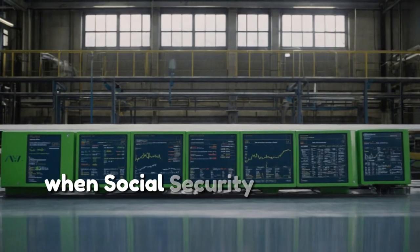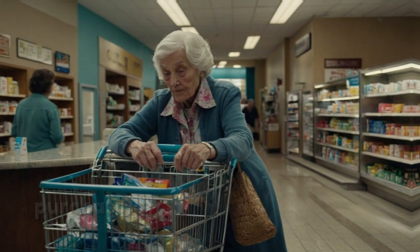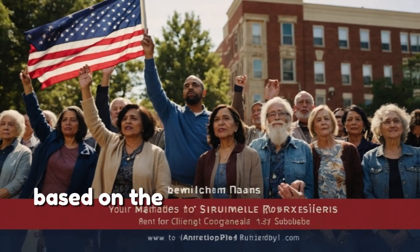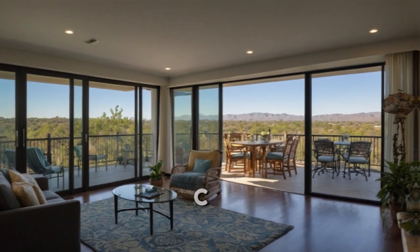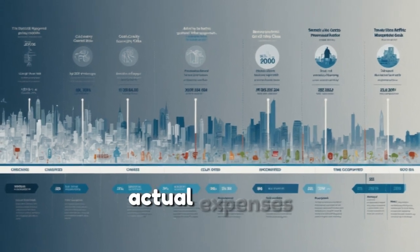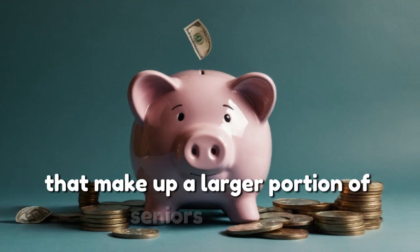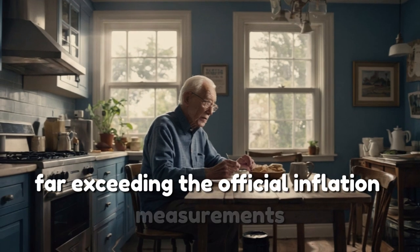When Social Security first began implementing COLAs, the intent was to protect beneficiaries' purchasing power against inflation. However, the formula used to calculate these adjustments, based on the Consumer Price Index for urban wage earners and clerical workers, CPIW, has proven inadequate for reflecting seniors' actual expenses. Healthcare costs, housing, and other essential expenses that make up a larger portion of seniors' budgets have increased at rates far exceeding the official inflation measurements.